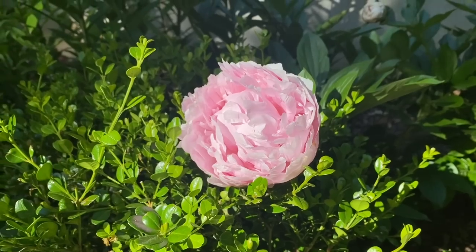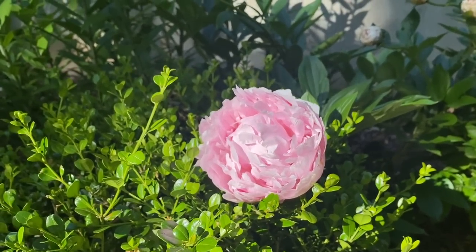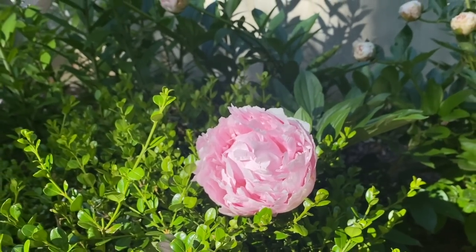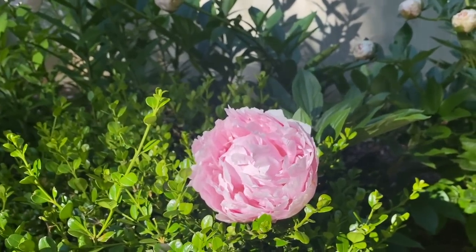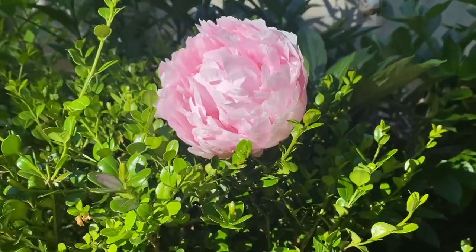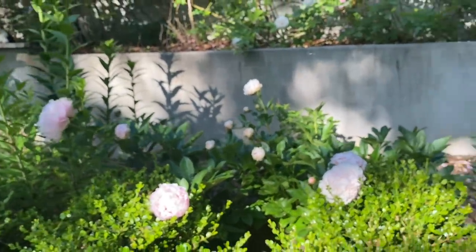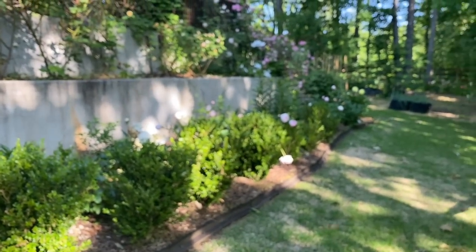I'm excited to try the rose one. I haven't yet. It's still marinating, still working its magic. So I'm just waiting on that to finish up before I try it. But I definitely want to take some of these petals too, because those are so beautiful. And there's still quite a few blooming down the way.